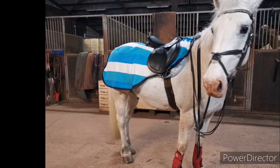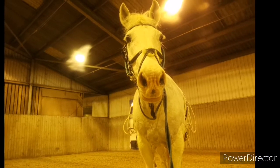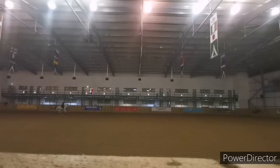He also has a Pessoa bridle with a loose ring sweet iron snaffle bit for schooling. It's not strong enough for jumping, but it is for schooling, and because he has a tendency to lean on the bit, it helps him to pick himself up.